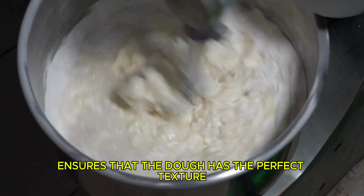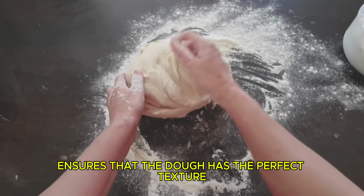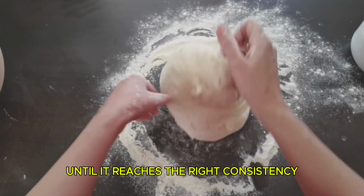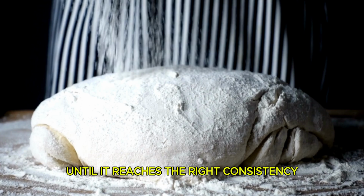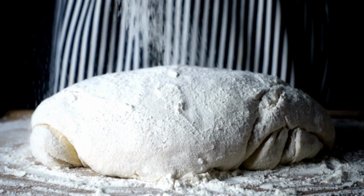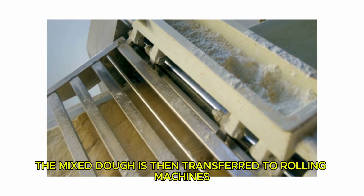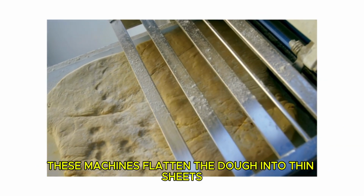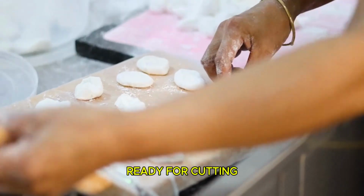This process ensures that the dough has the perfect texture for noodle making. The dough is mixed for several minutes until it reaches the right consistency. Once it's ready, it moves on to the next stage. The mixed dough is then transferred to rolling machines. These machines flatten the dough into thin sheets, ready for cutting.